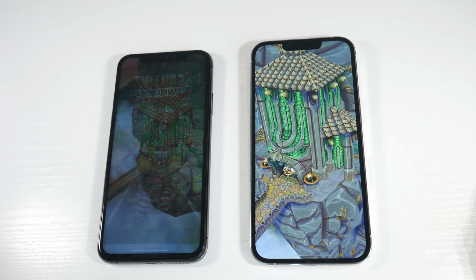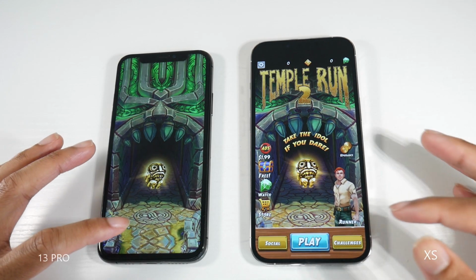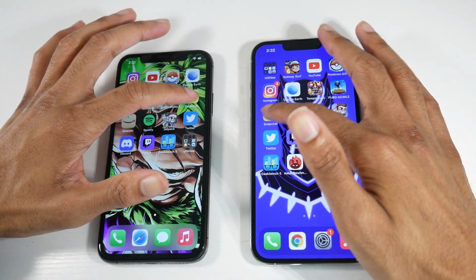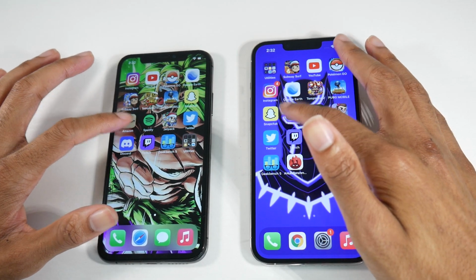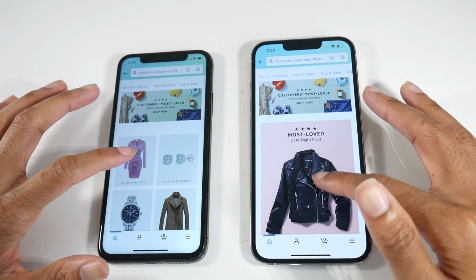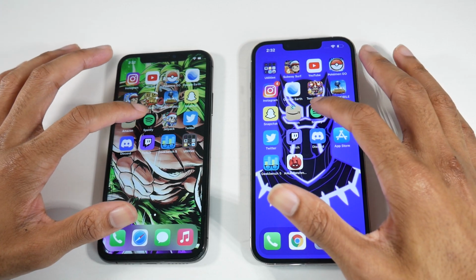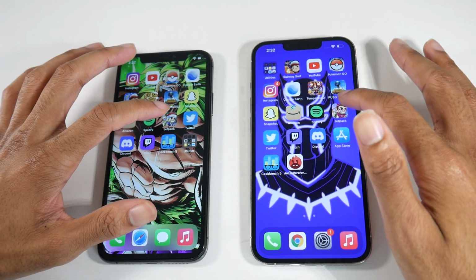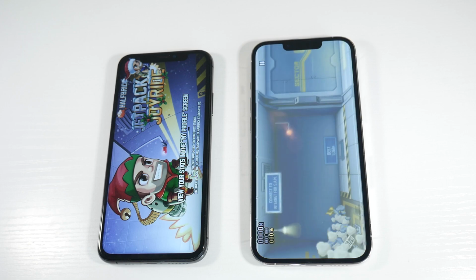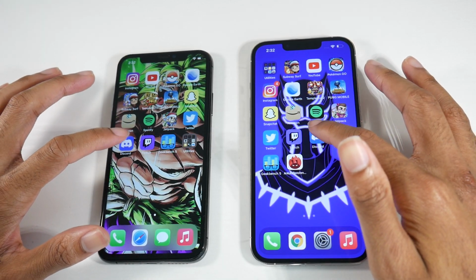Boom. And one of the things I like to look for doing these is really stutters and lags with these older phones. And we're just not really seeing it on the XS so far. So the devices are a lot closer than I was expecting. So as you guys can see, performance-wise, is it really a big jump? I don't really think so.